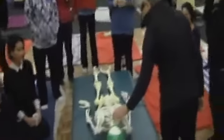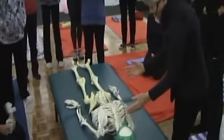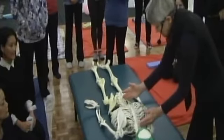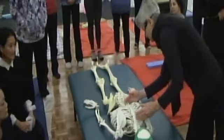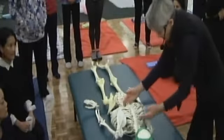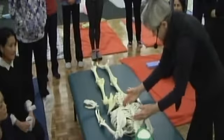Of course, what you can feel when you run your hand down someone's spine is the tips of the spinous processes. We're going to be dealing with the rib cage area, the thoracic spine, T1 to T12.